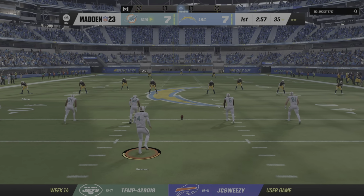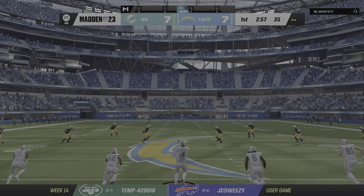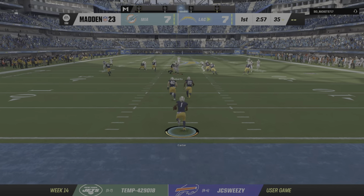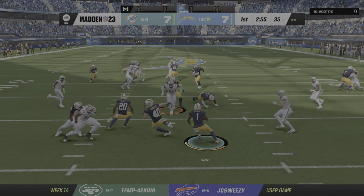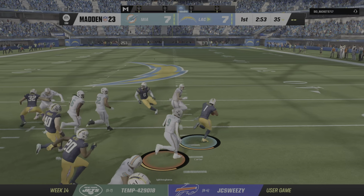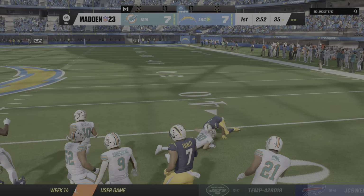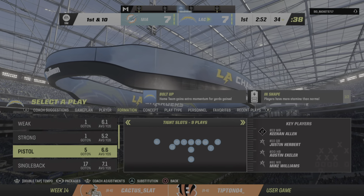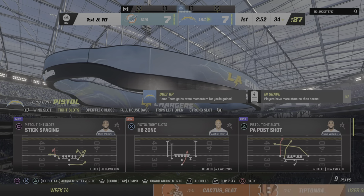Each team's had it. Each team has scored. 7-7 here as the kick's away. DeAndre Carter now from his end zone. Oh, a good-looking return set up here. And all in all, a pretty solid return. Nearly got it to the 35. They'll mark him down officially at the 34.